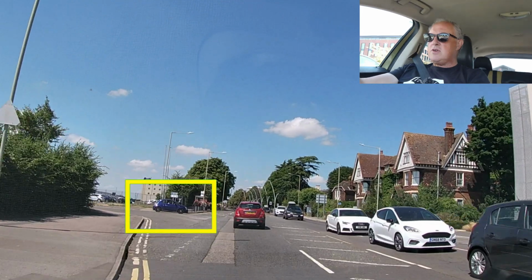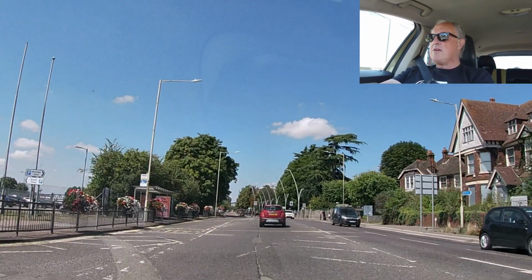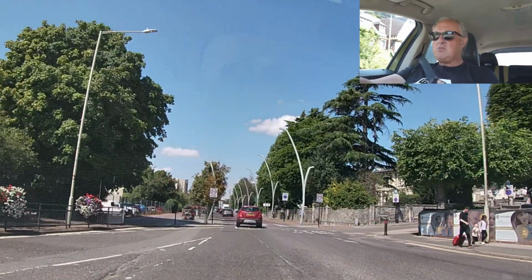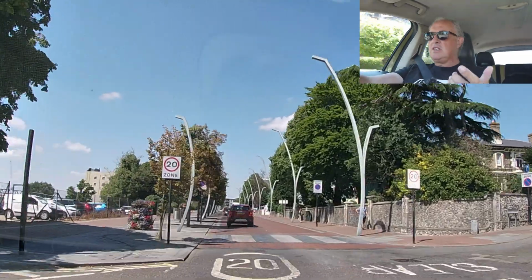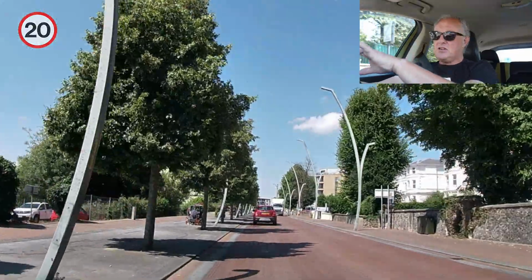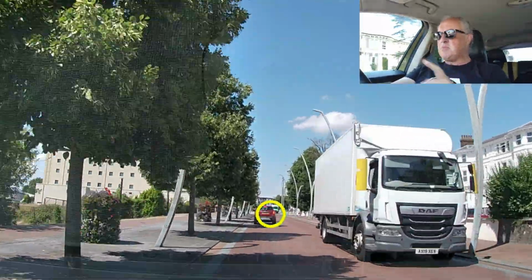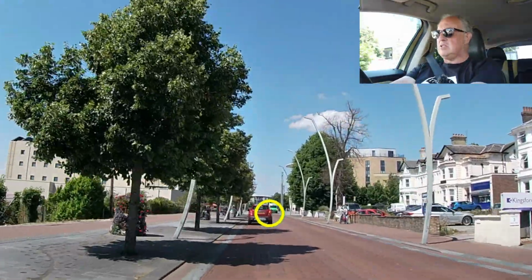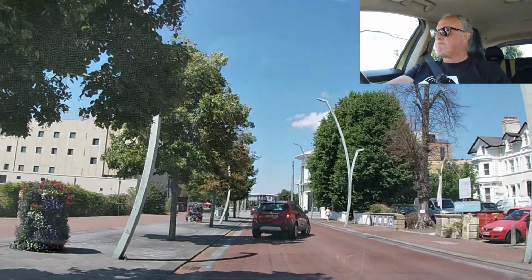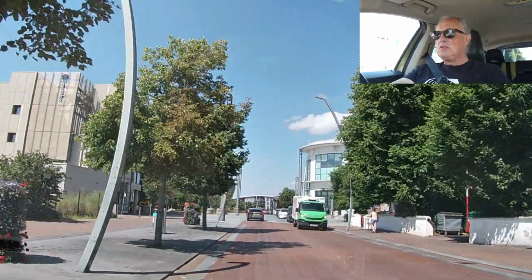So we're now entering a shared zone. It's 20 miles an hour max, and this means it's shared with pedestrians, cyclists, cars. So technically they do have footpaths on either side there, but you could get a pedestrian just walking across. And the new highway code says we give way to pedestrians, doesn't it? Not that we never did before.